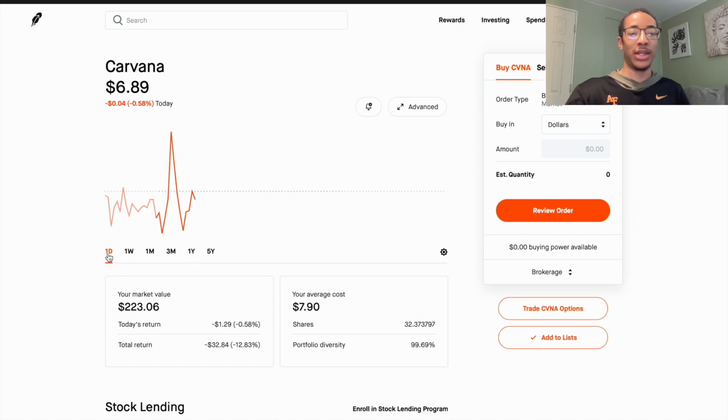So you can hit the 1D, that means 1 day. This is going to show you how it's been doing over the past day, from 7 a.m. all the way up until now, which is 10:32. It'll tell you exactly how the stock has been performing. If you scroll over it, it'll show you the price above right here, and it'll show you the time and everything. So you can just scroll through the chart and see.